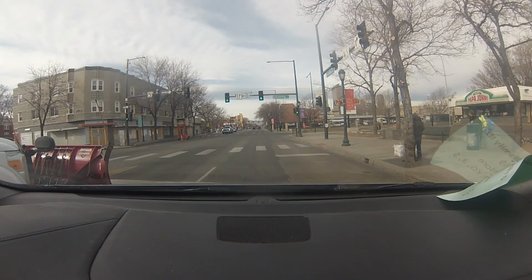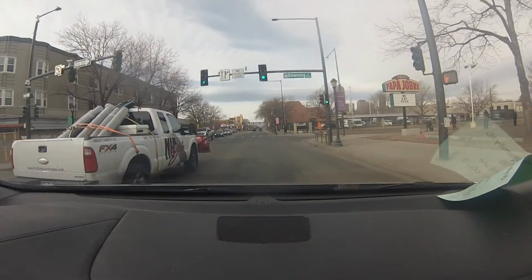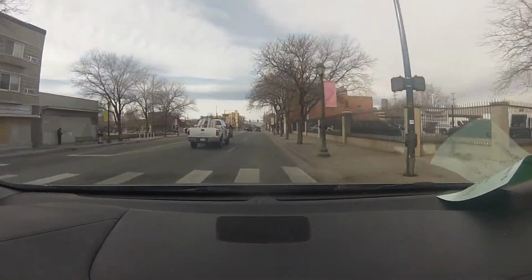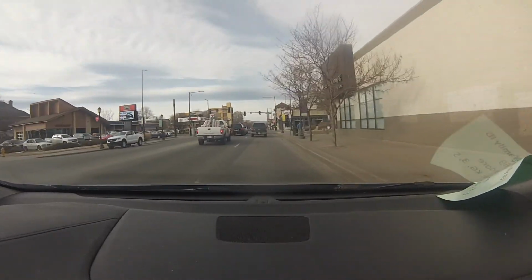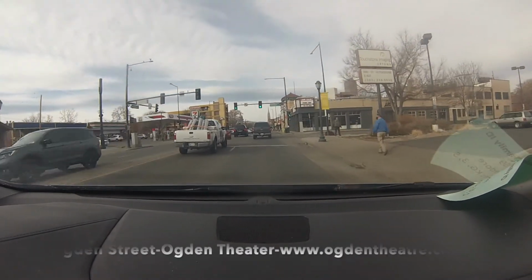I don't know if they're even open yet. I don't know if they're allowed to open during COVID yet. But it's coming up here. Up here on the right. It'll be up here on the right.